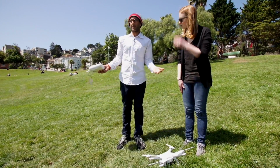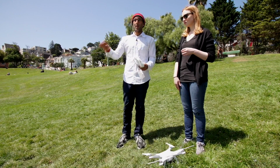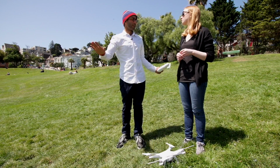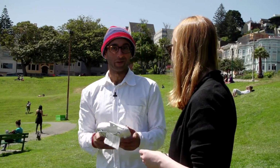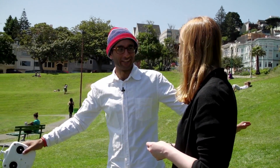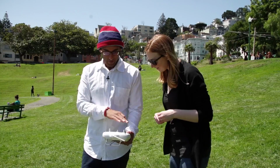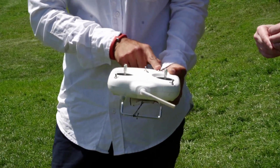So the first thing we always tell people is just to look for a wide open area where there aren't a lot of people, there's little or no wind, there's no rain, and you're not going to disturb anyone or break anything or run into trees that are close by. So basically you're just in a field with nothing interesting. That's what you want to start. So the controls are pretty basic. You basically just have to worry about these two sticks and the on and off.